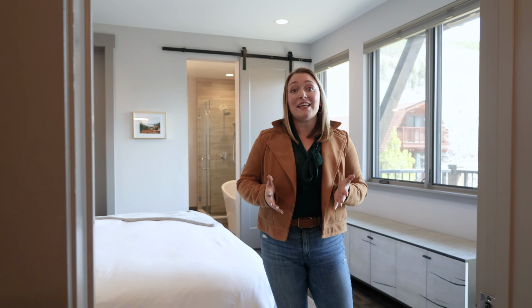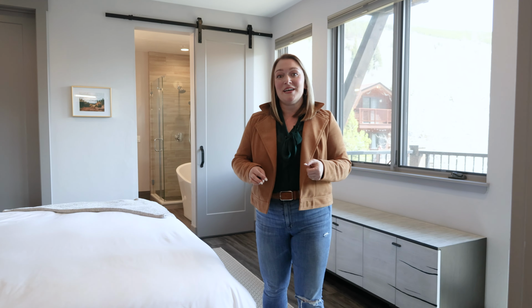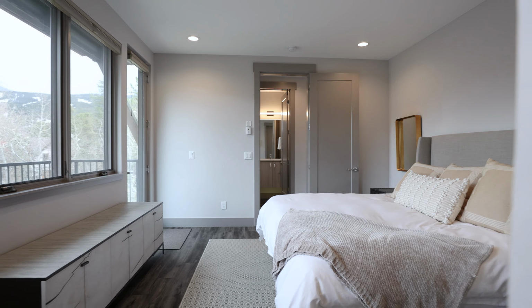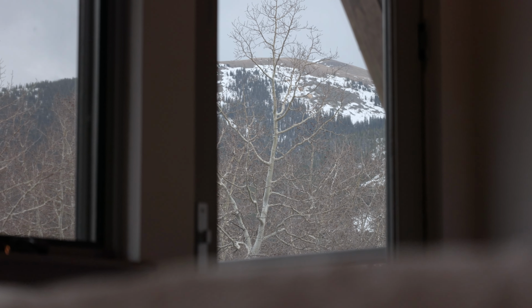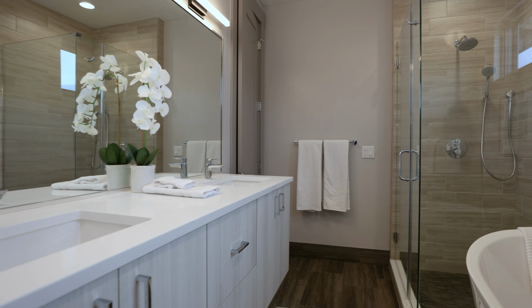The deck off the dining area is just one of 3 decks in this home. The second is a private deck off the primary suite. The primary suite features large windows with mountain views as well as a walk-in closet, a spacious bathroom with a soaking tub and shower.